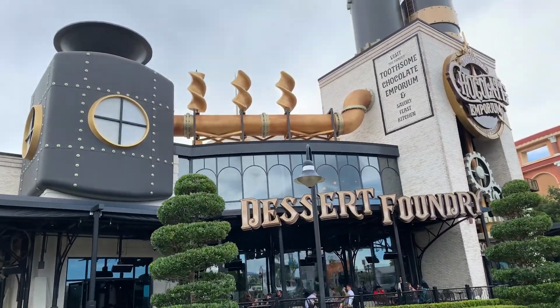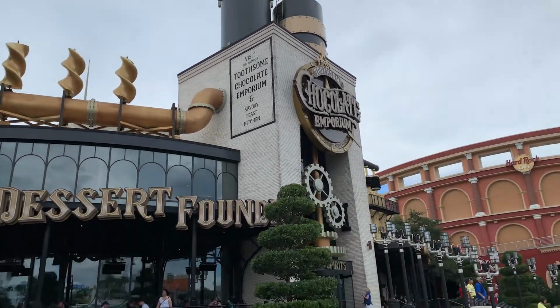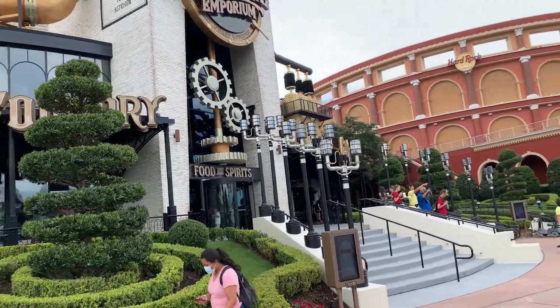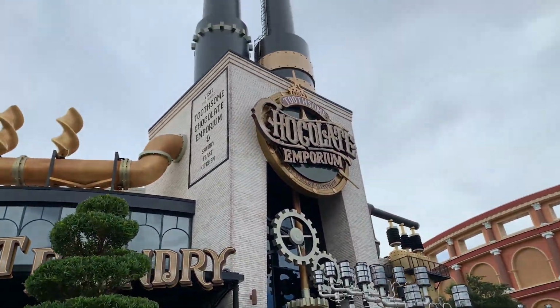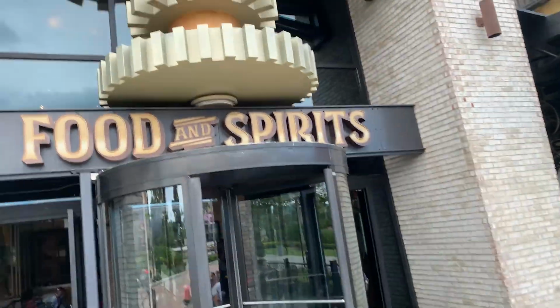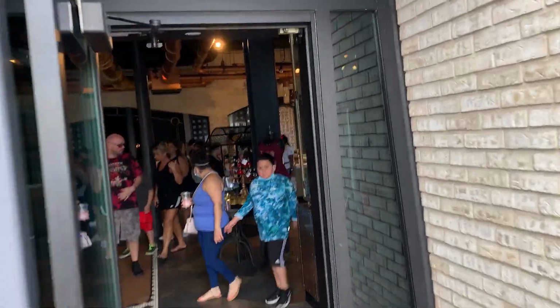I do love how this building looks though. It almost looks like a Willy Wonka and the Chocolate Factory sort of thing. And like the gears that are moving, and I've always wanted to go inside, so we'll actually get to finally. All right, let's go in, see what they say about our reservation, and see what the inside looks like.